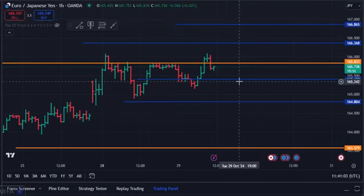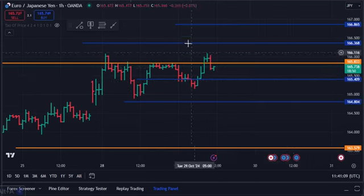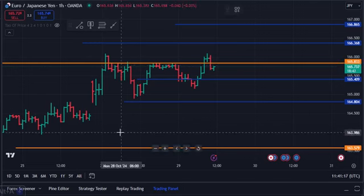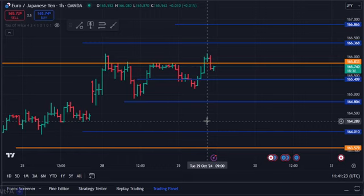If we get down through 165.40, most likely we're going to 164.80 again. A break of 164.80 is massive strength at 164.80. So there we have it for the crosses.